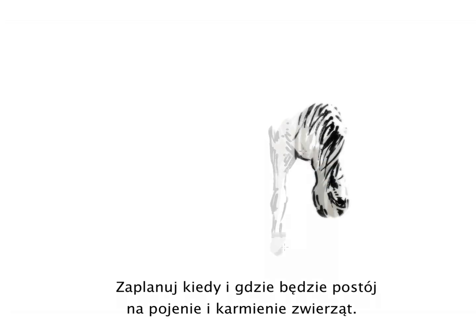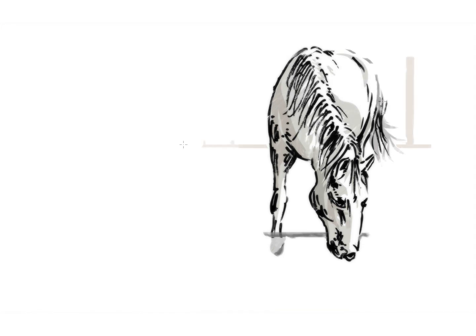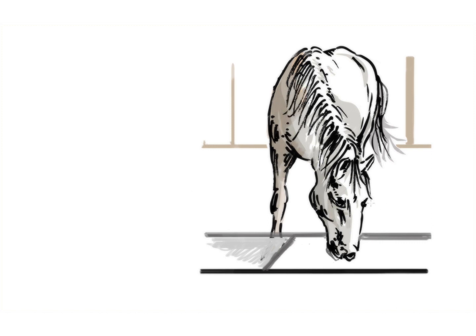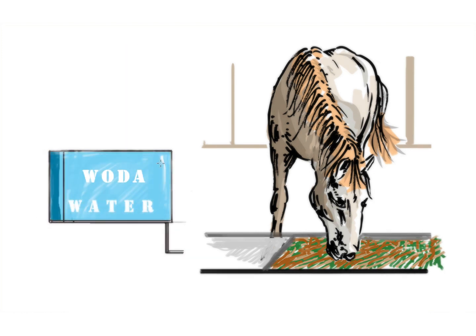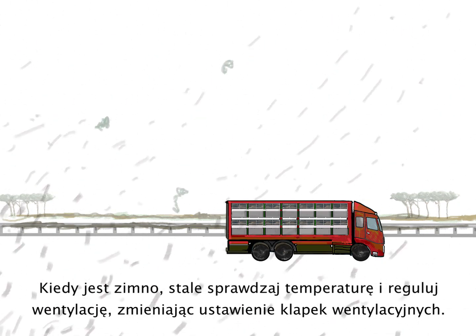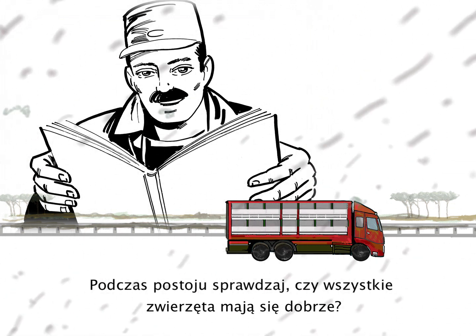Plan when the vehicle will stop to water and feed the animals. Ensure all individually stalled horses can access the water. When hot, horses must drink more frequently. Check if the animals are well hydrated, responsive, and comfortable with the temperature. In case of cold weather, monitor the temperature constantly and regulate it with the vent flaps. When stopping, check whether all horses are okay. Register findings.